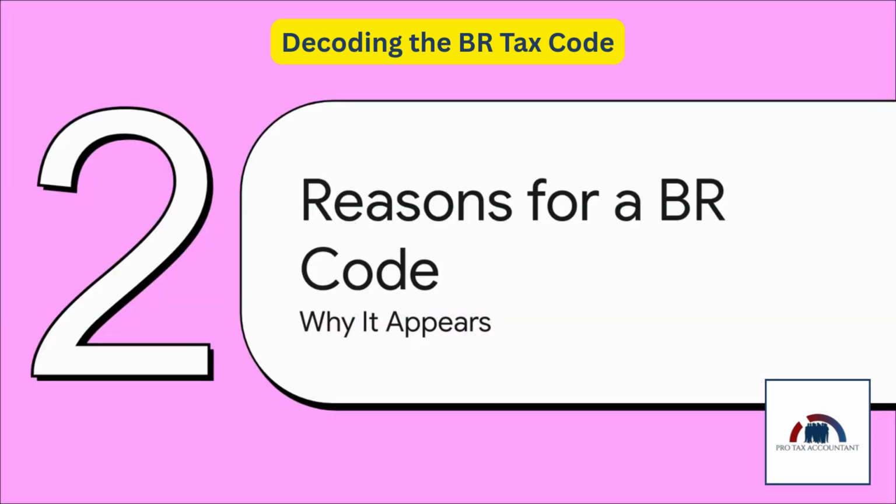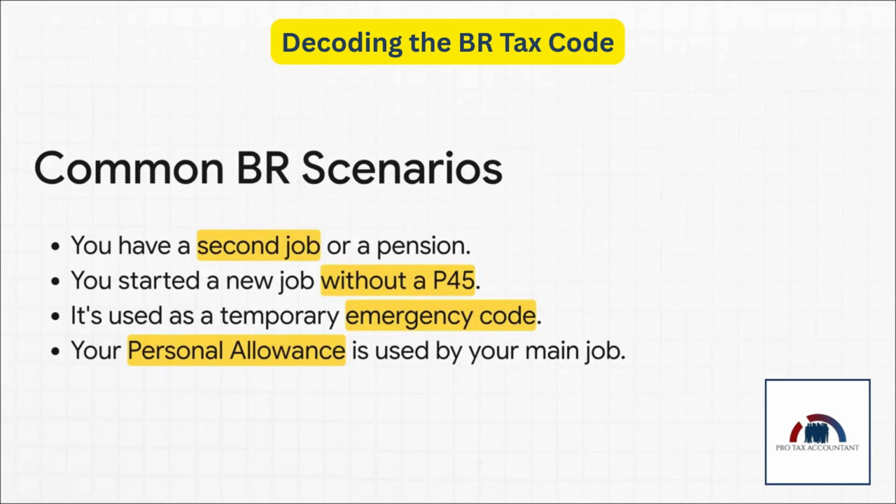So, while seeing a BR code might feel a little alarming at first, there are actually some really common and often perfectly correct reasons for it to be there. Let's take a look at why it might pop up. By far, the most common reason is that you have a second job or you're receiving a pension on top of your main salary. HMRC applies your tax-free allowance to your main source of income, and then to make sure you're taxed correctly overall, it puts the BR code on your second one.